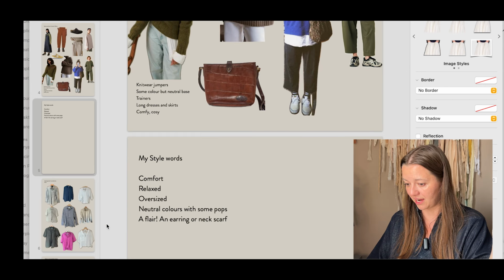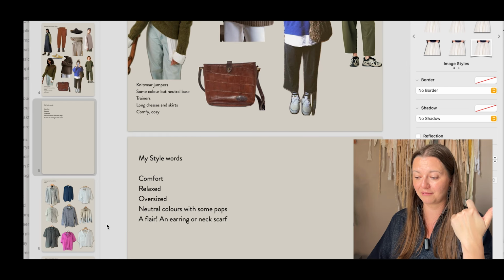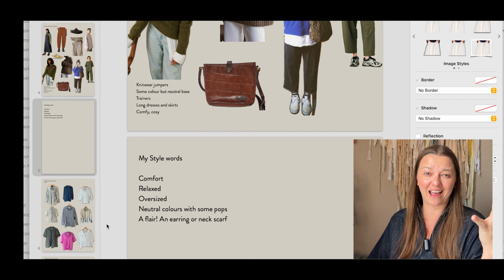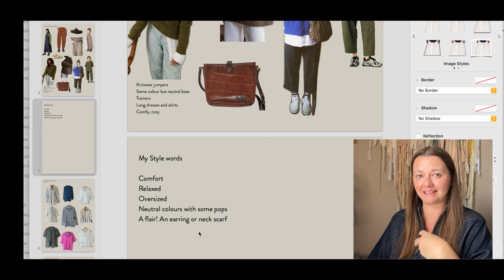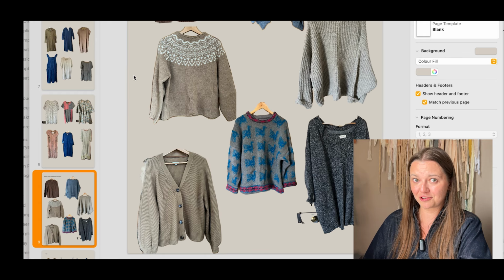And then I've kind of summarized my style words. Comfort, relaxed, oversized, neutral colors, but with some pops of fun color. And then a flare. I hate that term, but it's like a nice earring or a neck scarf. But generally the basics are quite neutral. And then I kind of add a bit of color and interest with my accessories. Now it's time for a try on.